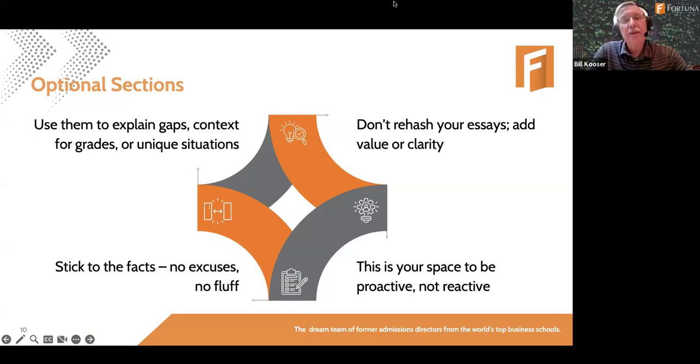Well, in many schools, they will specifically say what they want to see in these optional sections, particularly for an optional essay, for example. Often it is if you've had gaps in your resume, or if you've had a challenging time at university, your grades aren't up to what you might expect. Here's a chance to elaborate on that and explain what might have happened. So definitely want to do that.